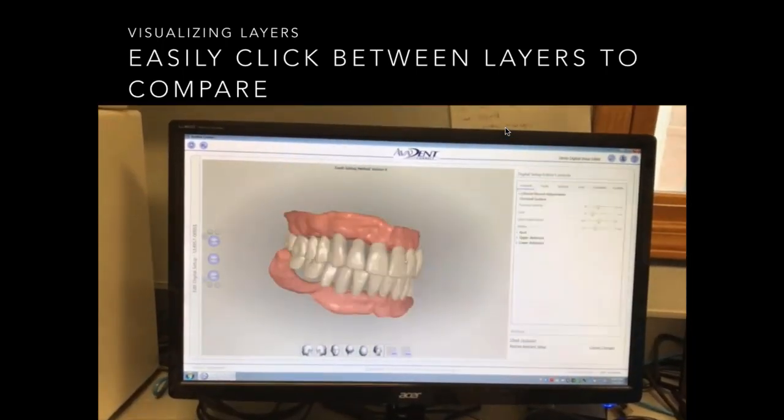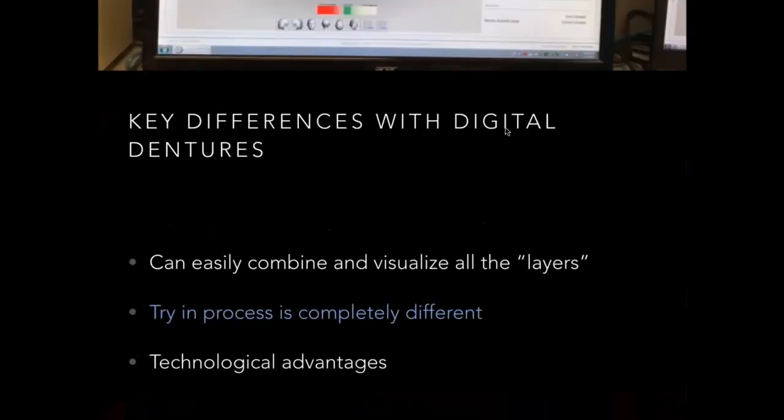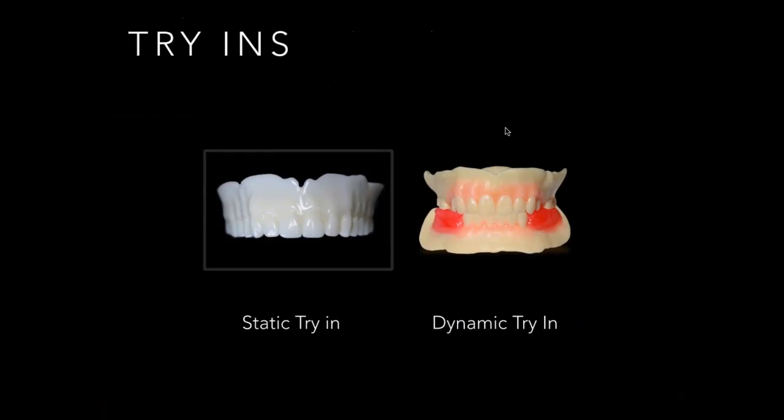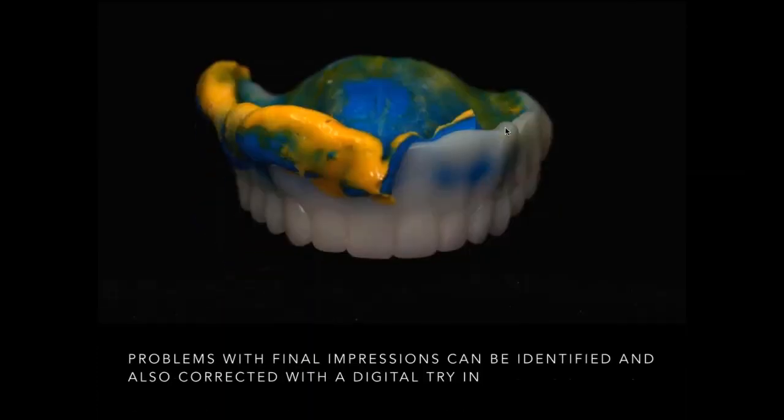However, the most important difference with digital dentures is the try-in process. It is completely different. If you remember, there is a static try-in, which is mostly used, and a dynamic. I'm going to talk about the static try-in process because that's what I've done, and that's what most manufacturers will give you. They'll give you a denture that you cannot move the teeth. One of the greatest benefits of having a try-in that's digitally produced is that the try-in itself will fit exactly like your final product will.